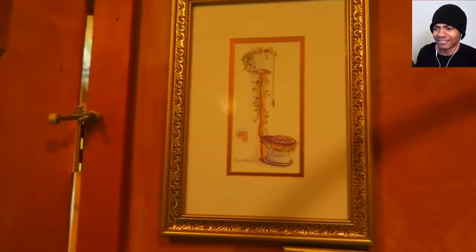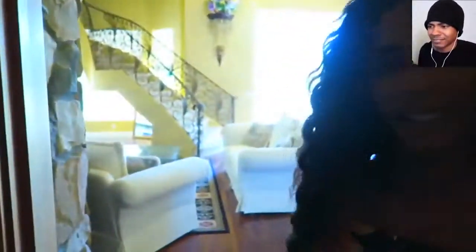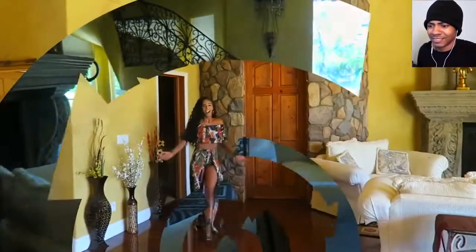Yeah. And the best thing about this room, we have pictures that complement everything in here. Like, what do you mean? Our toilet and our bathtub. Wow. Now that's legit. You're just too conceited. That's not being conceited.